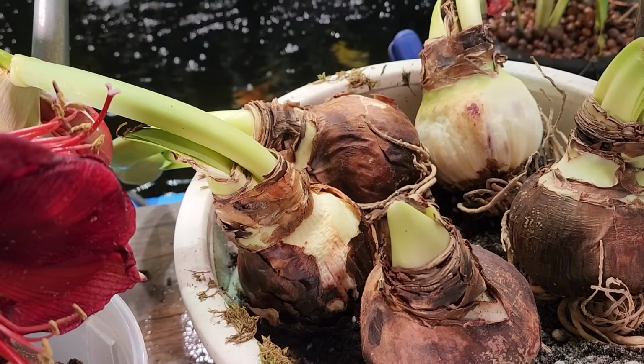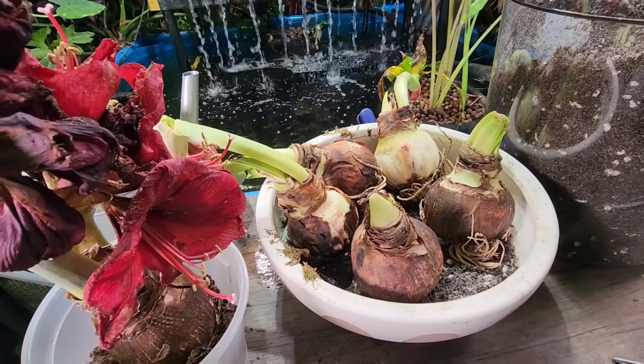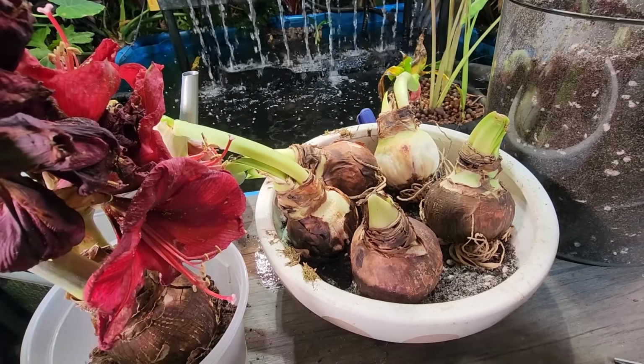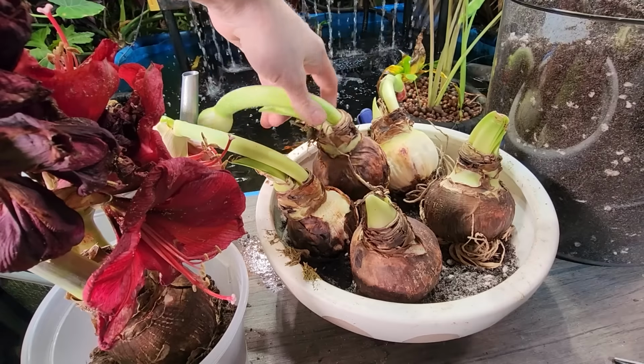Let me just grab my soil scoop here and get this filled in. The scoop is so big, I probably won't need all that much soil to pull that off.